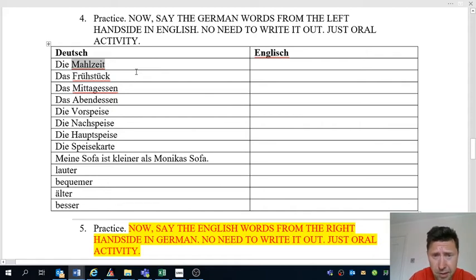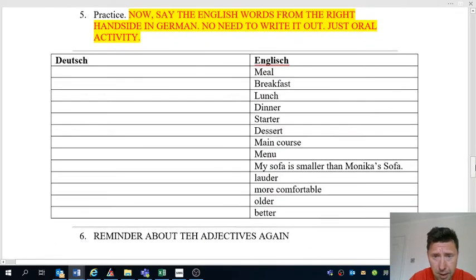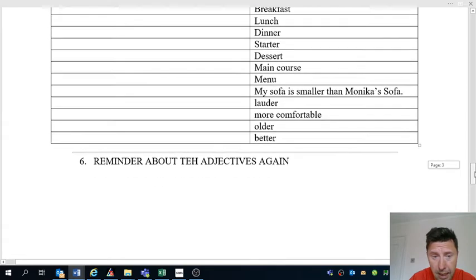So do it by yourself. Don't always rely on me here, folks. Be a little bit independent if you can. Okay. And then the same activity here. Again, don't write anything in your classroom book. All I need you to do is look at the word meal and try to say that in German. Try to recall the word in German. So meal, Mahlzeit. Breakfast, Frühstück. Okay. Just do it by yourself if you can.